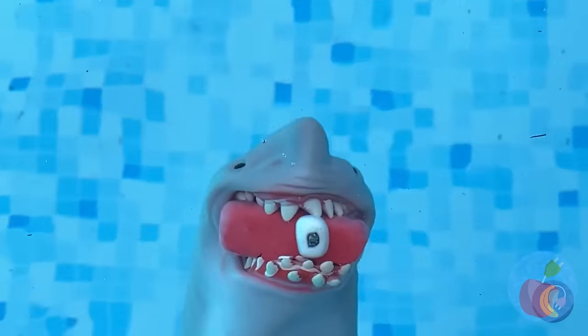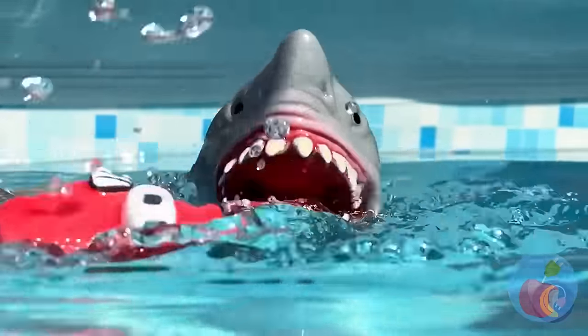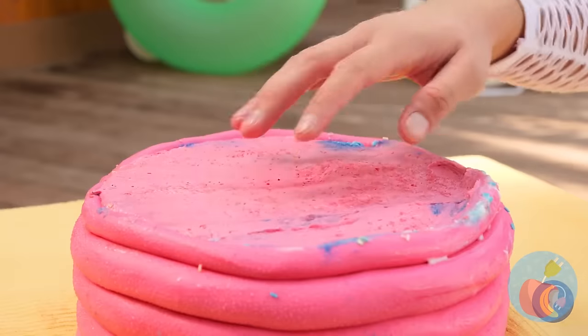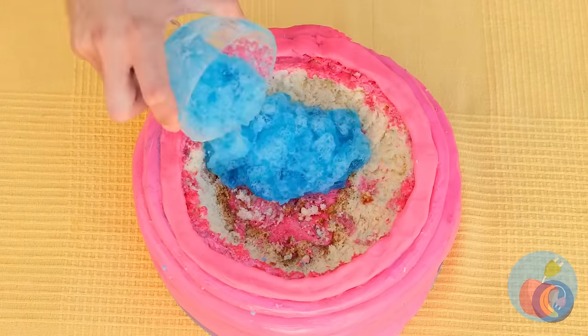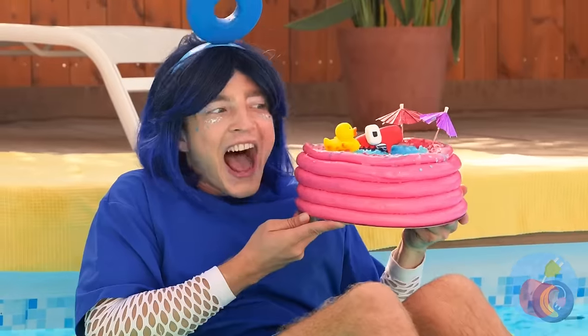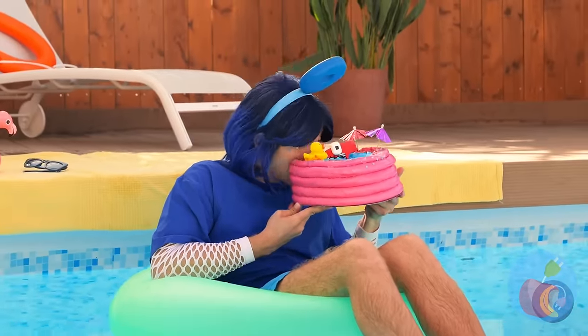Just when you thought it was safe to go back in the water. Poor A. Huh? Maybe some cake will cheer you up. But we don't mean for eating. It's a brand new pool. Yeah! Okay, maybe it is for eating.